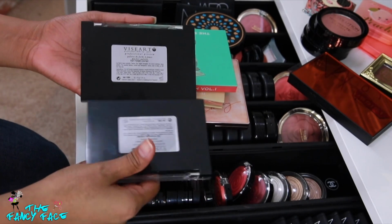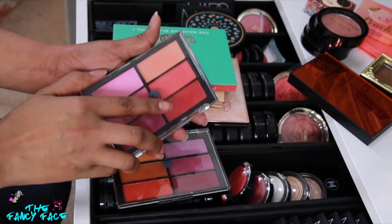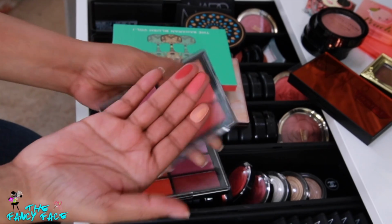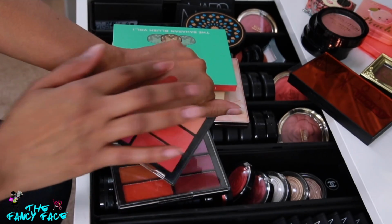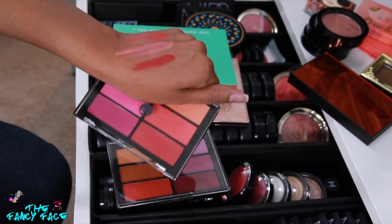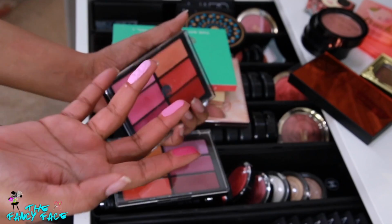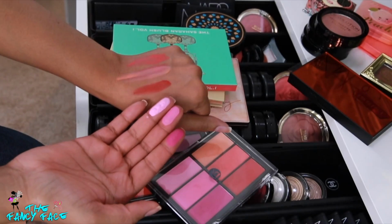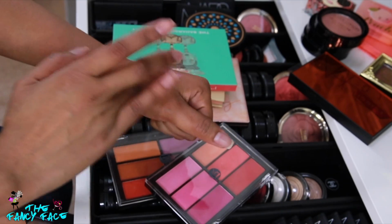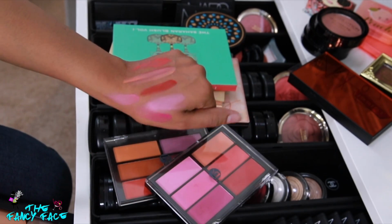So I have Rose Coral and Orange Violet. I think they have 3 of these, but I only got these 2. Now these are really pigmented as well. Really beautiful. I need to use these more because they are truly gorgeous. I probably don't like the berry pink shades in this, because I don't like these cooler tone blushes. I love warm tone blushes, but they're not bad. They're just not my style.